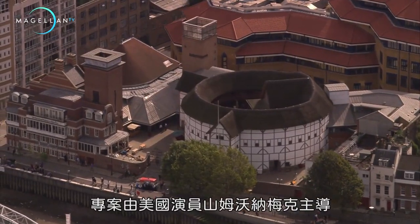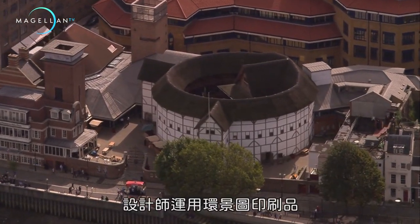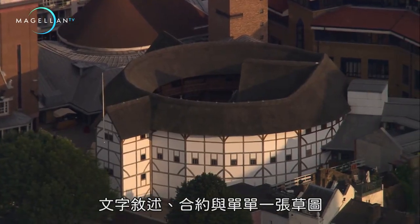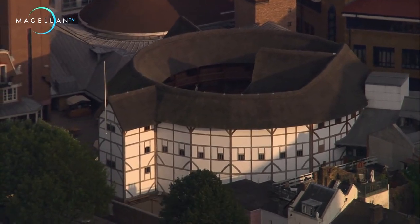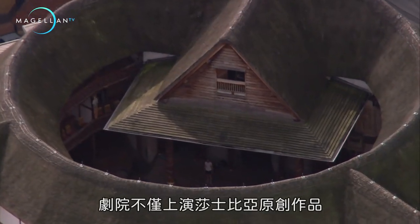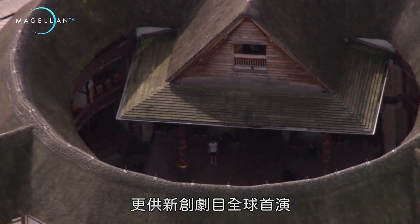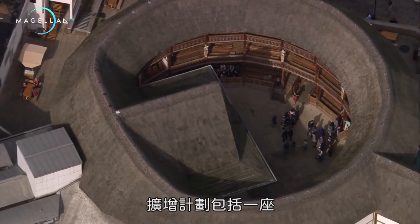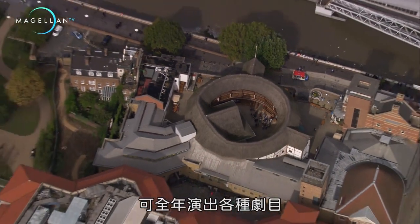The project was led by American actor Sam Wanamaker, and the designers used printed panoramas, written accounts, contracts, and one singular sketch to piece together the replica. The theatre stages both original Shakespearean works and world premieres of newly scribed plays. Expansion plans include an indoor Jacobean theatre, which will allow productions to be held all year round.